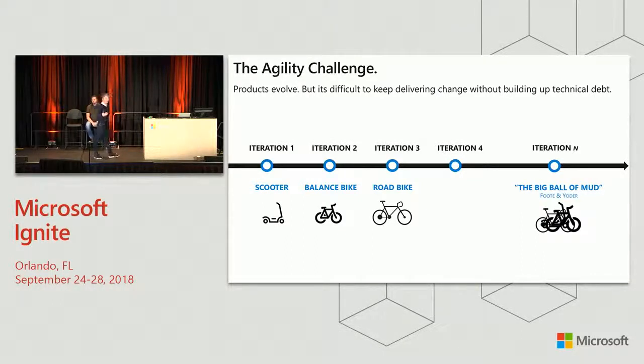So you try again. Iteration two, you build a balance bike. You make those wheels bigger, you fill them full of air. You add a nice comfy seat. And the guy goes, yeah, that's good, but it's not so good over long distances. So iteration three, you try again. You make the tires and wheels bigger. You add brakes, you add drop bars, you add pedals. All of a sudden, you end up with something that looks a bit like a road bike, right?